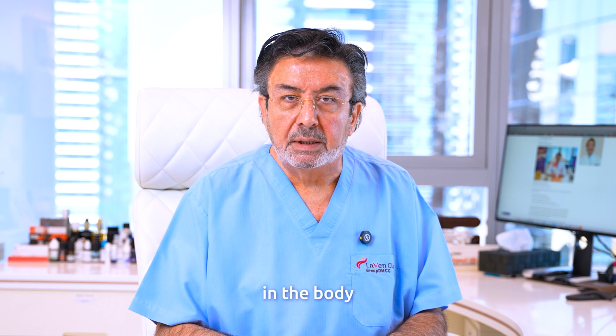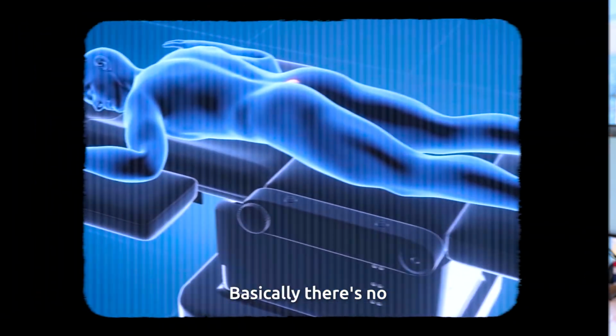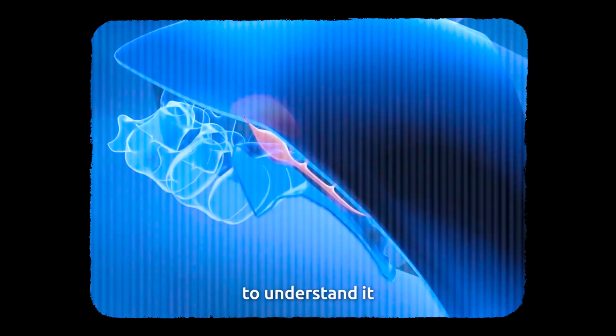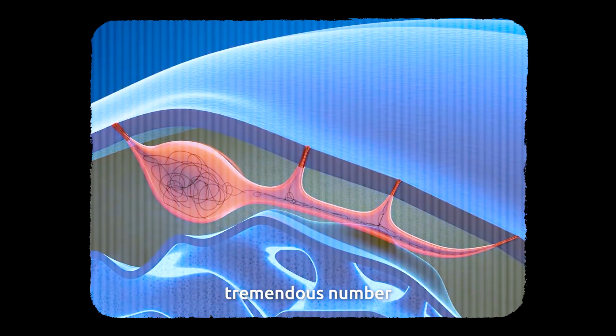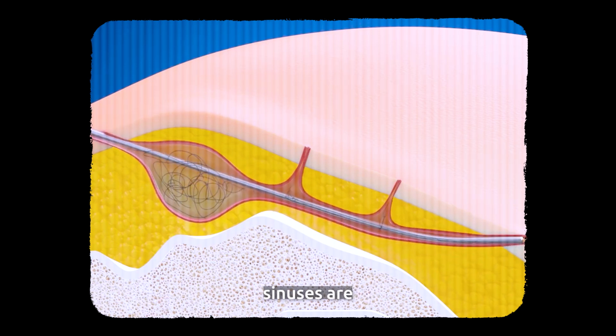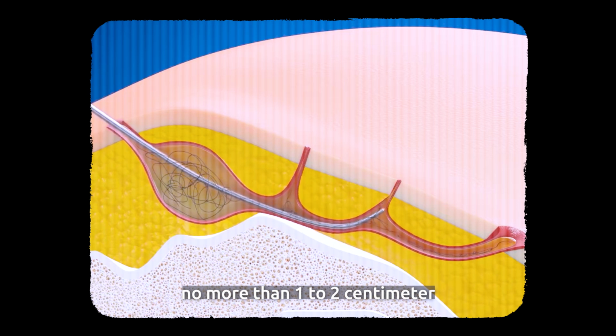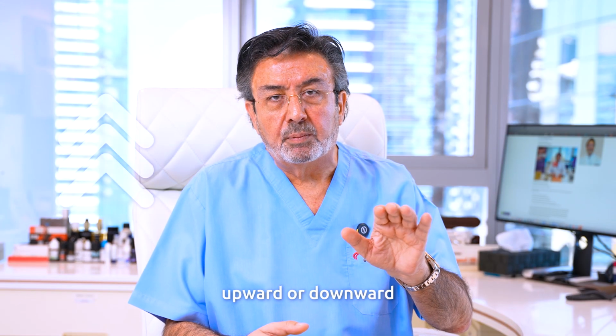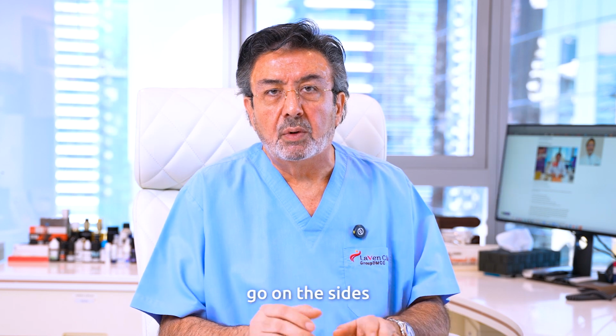only area in the body that's anaerobic. Basically, there's no air entering this region. And we started to understand this as we did a tremendous number of these cases, where we found most of these sinuses are really superficial, no more than 1 to 2 centimeters below the skin. And they expand upward or downward. Sometimes they go on the sides.